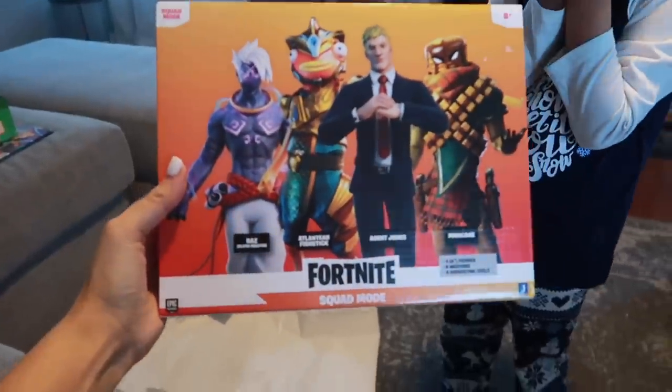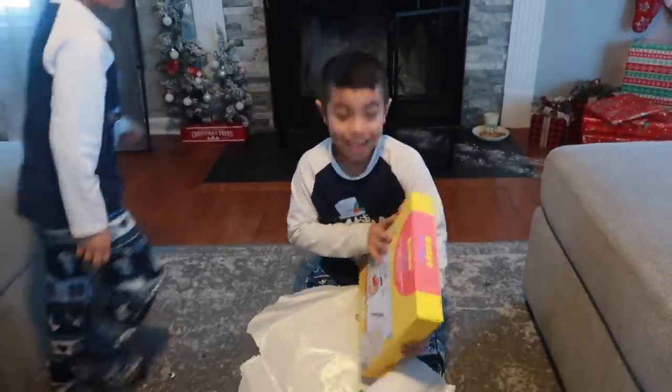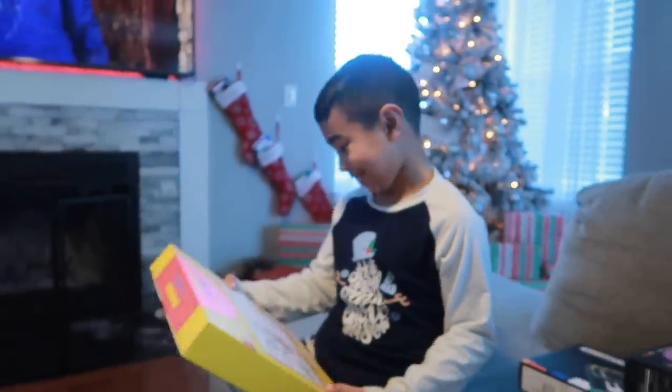This is what Noel got. Action figures. I think they're action figures. Let's see. That's cool. I want to play with it right now. What? Aiden is into making comic books and he got a comic book set. This is so cool. You're going to have so much fun with that. Yeah, I am.